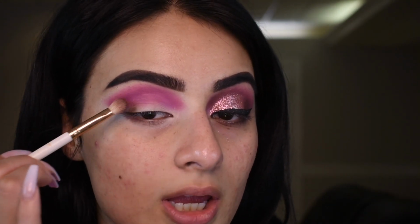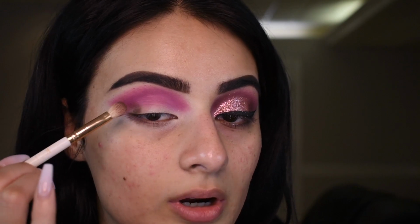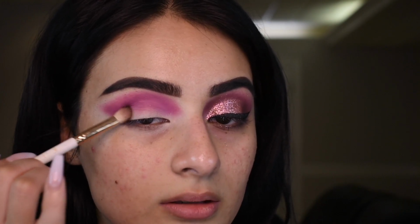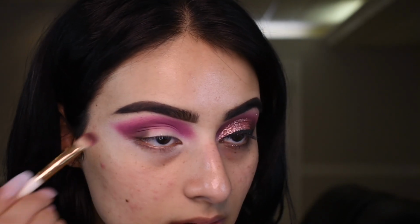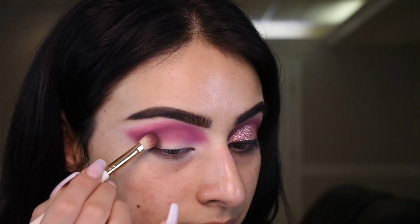Okay, so now I'm going in with Rituals, the dark brown shade on this Kylie blending brush, and we're gonna tap that into place as well. I honestly only used 3 shades for this entire look, and this one we're actually just gonna blend. And it looks okay right now, but I promise you we will get to this. I need just a mirror to look into.